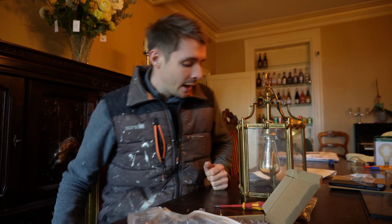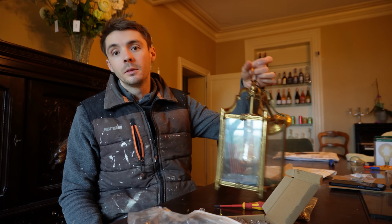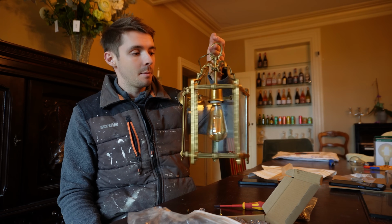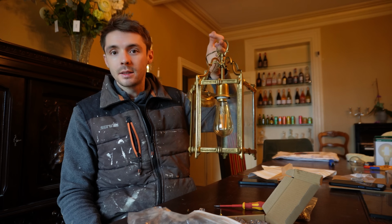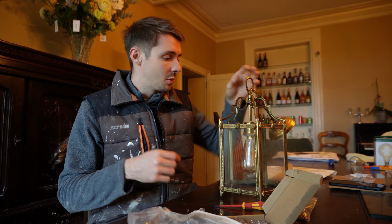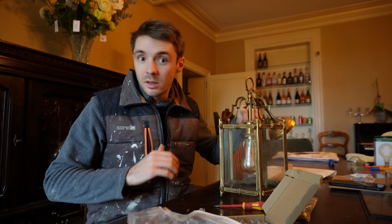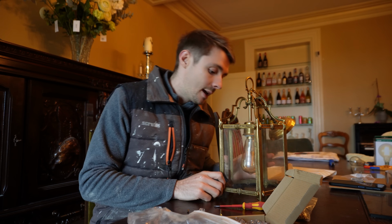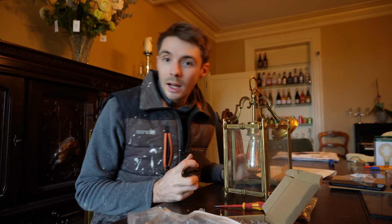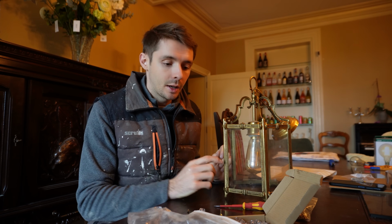It's Monday morning, and one of my jobs this morning is to carry on with the light that is going to go into the downstairs bathroom. Now, those of you who watched last week know that we had an issue with some of the clips that hold the glass in, very brittle, and they just kept snapping and therefore meant that I couldn't actually put any of the glass into the lantern light.